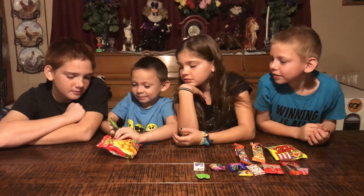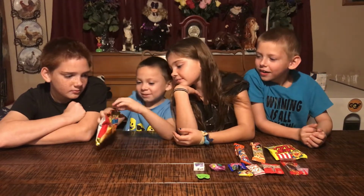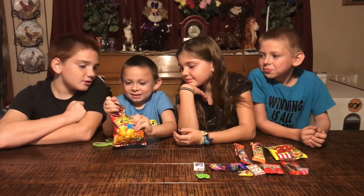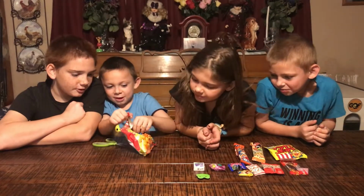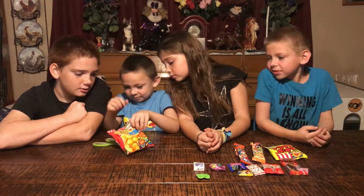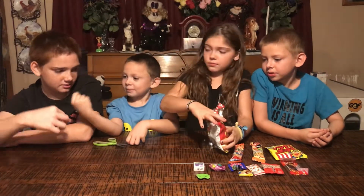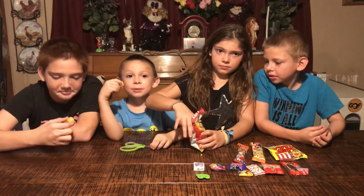You have enough to rip it open. Okay. There you go. Rip it. You're having troubles with scissors. That should be big enough. There you go. That's yours. Cheese balls. Tastes like cheese balls.